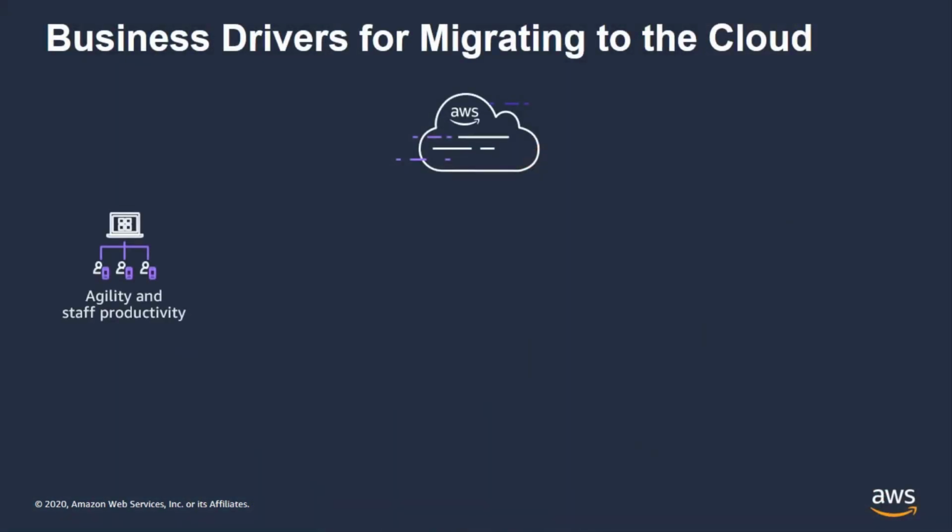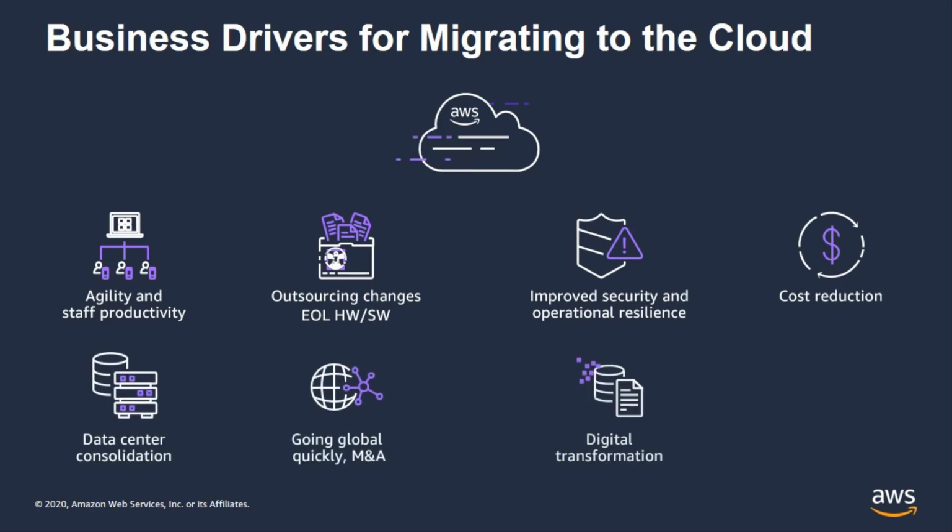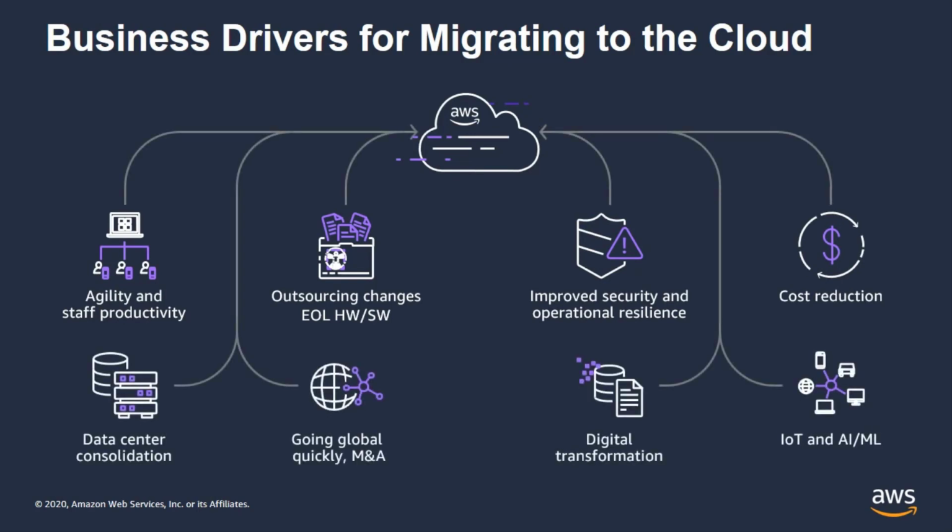Let's begin with some of the common migration drivers that we see with customers moving to the cloud. It used to be a very cost-centric conversation, but now it has moved to the left side, where we see it's more about increasing business agility. Some of our customers are actually creating business cases where they believe their workforce can be more productive and deliver faster as a result of migrating their skills and applications to the cloud.